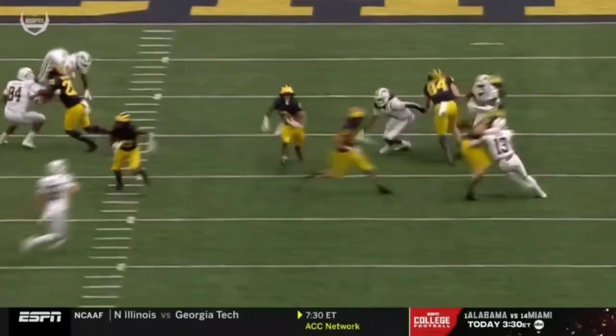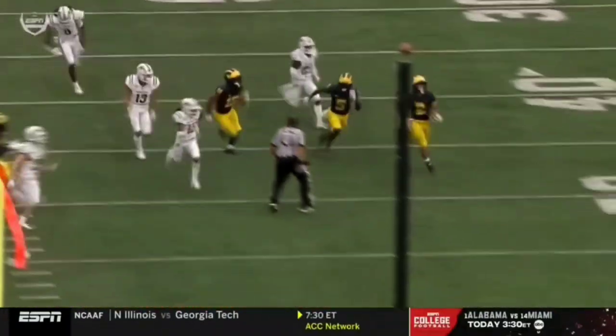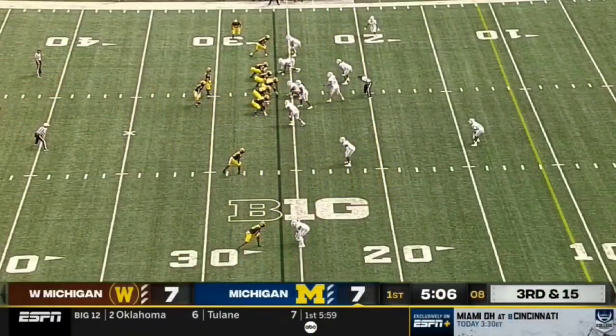See it from the reverse angle. Beautiful blocks. Find the seam. And then try to run away from everybody. He's waiting for some blockers. Points out of that return.